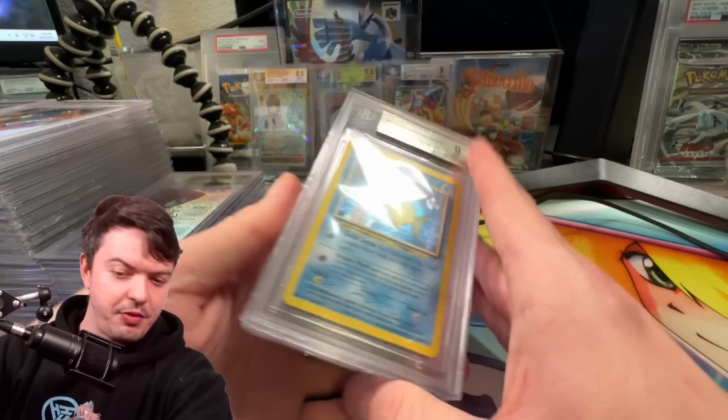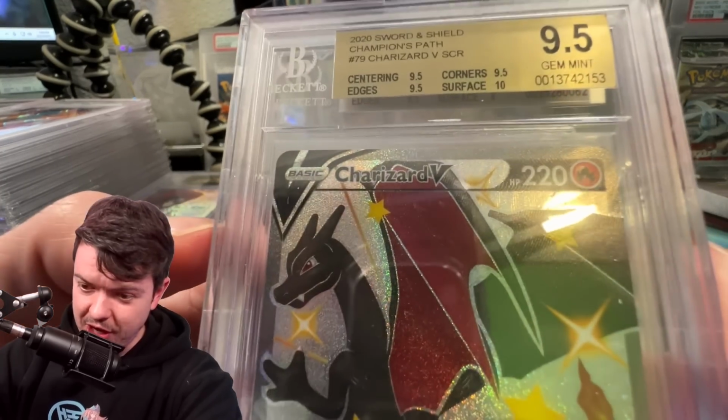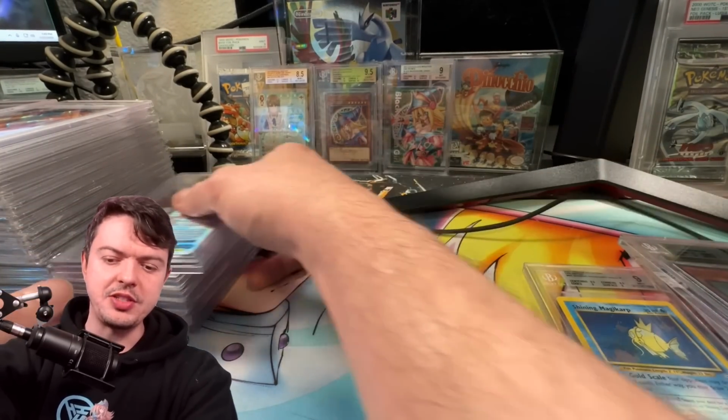Ooh, we got a classic. I didn't even realize I put this in this batch. We got a Shining Magikarp Unlimited. It's a 9. Then we got a Shining Charizard 9.5, which should be a 10, but you know how BGS can be sometimes. We got Dark Magician Girl 8.5. And then we got some Weiss Schwarz cards.